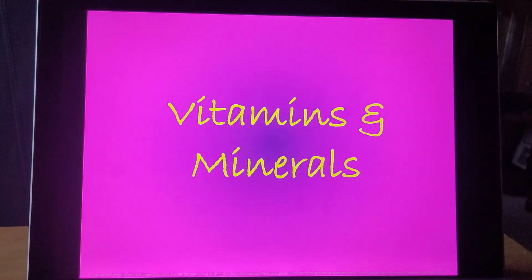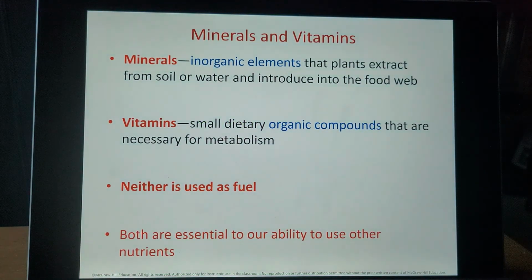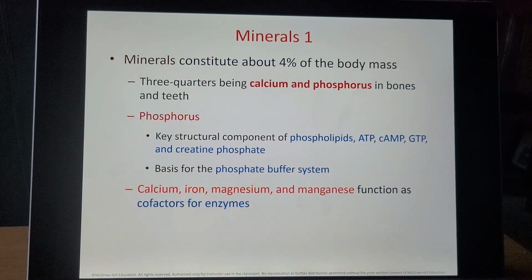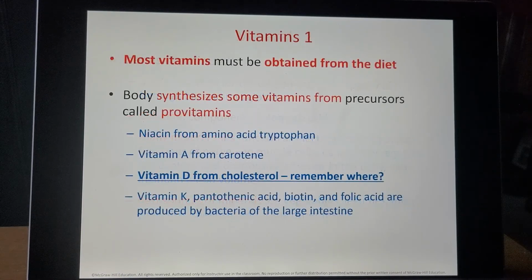Okay, moving on to vitamins and minerals. Again, these are our micromolecules. You don't use them as fuel, but they're necessary for a lot of the different processes in the body. I'm going to skip some of these. You have different categories of vitamins, which are either fat-soluble or water-soluble.